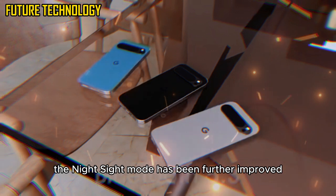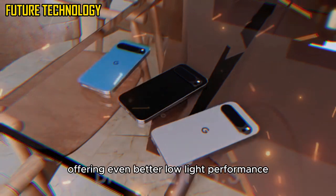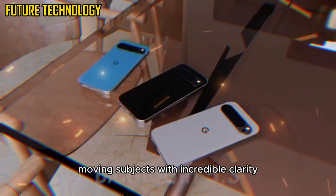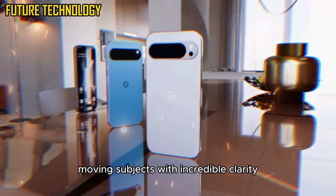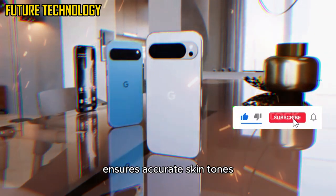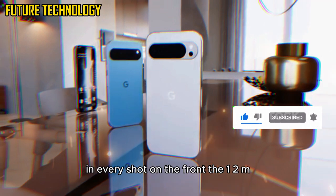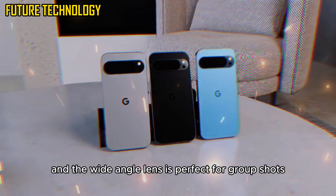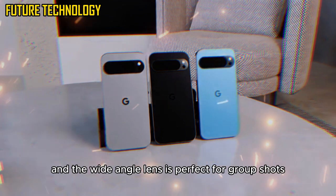The night sight mode has been further improved, offering even better low-light performance. The new motion mode lets you capture moving subjects with incredible clarity, while the real tone feature ensures accurate skin tones in every shot. On the front, the 12MP selfie camera delivers crisp and clear selfies, and the wide-angle lens is perfect for group shots.